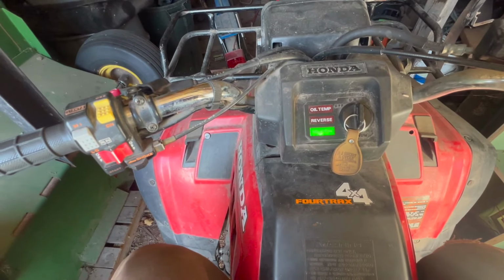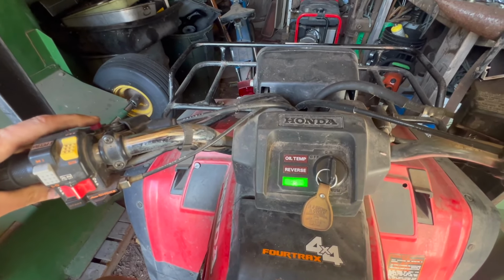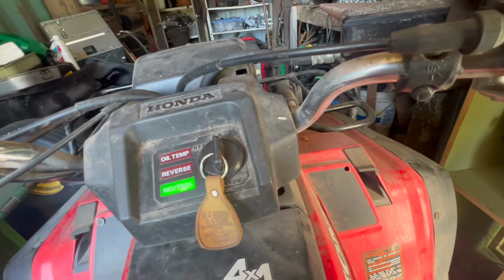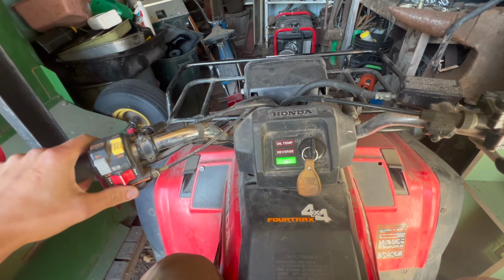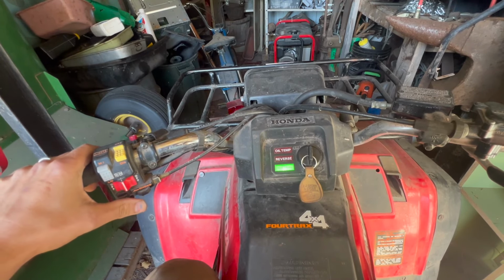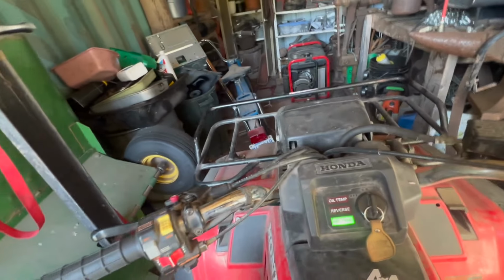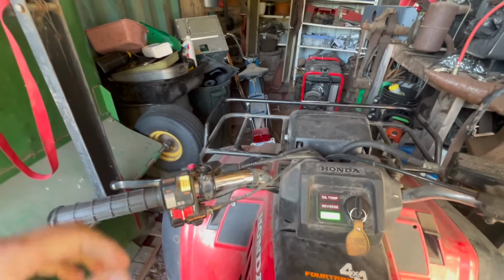All right, it's been a few days since I was working on this, so let's see how it fires up. It's a little bit cold out today. I think we're sitting probably upper 30s. So we got a choke. Let's turn some fuel on. Half choke. It's got to warm up a little bit. It's a tight squeeze in here. I got an outboard right next to me. Let's see if I can do this one-handed.